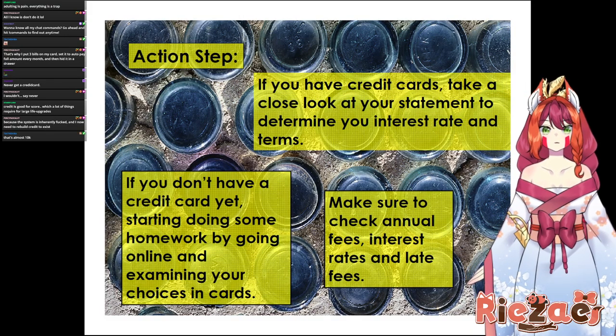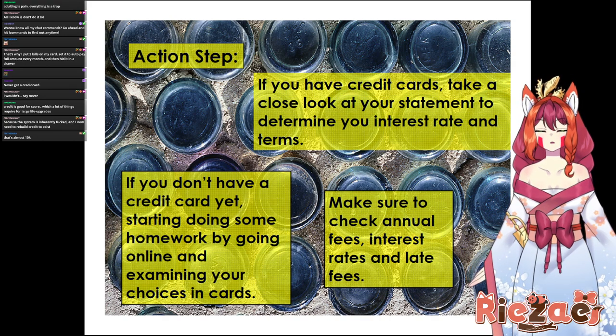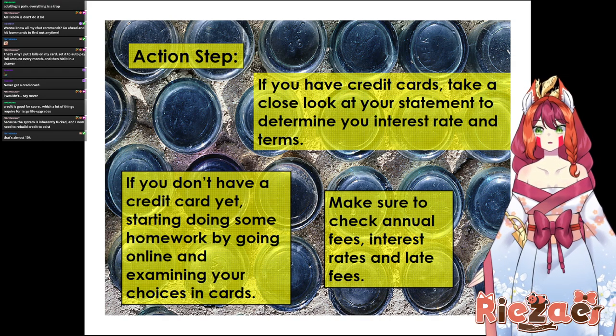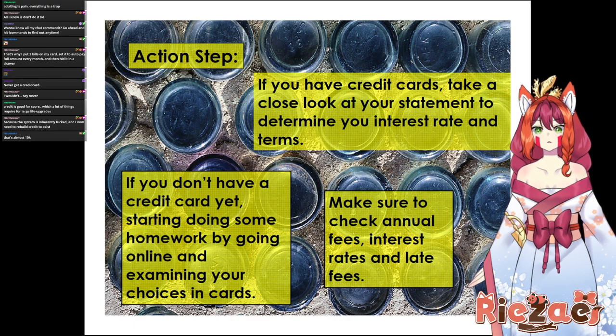All right. If you have credit cards, look at your statement. If you don't have a credit card yet, do your homework, because there are a lot of predatory credit cards out there. Check annual fees, interest rate, late fees, and so on.